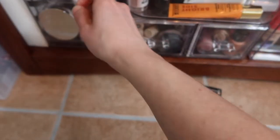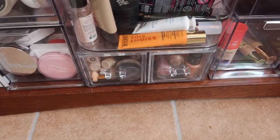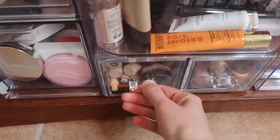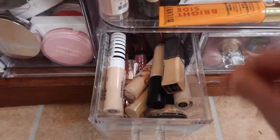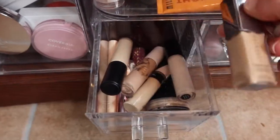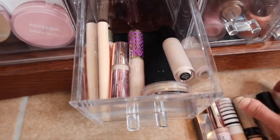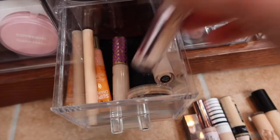We already have a foundation picked, that Milani one. And we have the concealer for my eyelids, but I would like a concealer to use for under my eyes. And I think we've done a good job of rotating these and staying on top of them. But I'm wondering if we maybe missed something along the way.